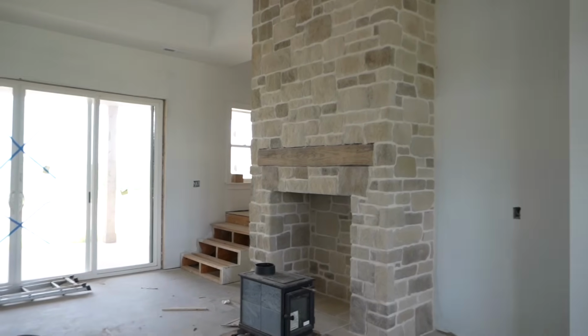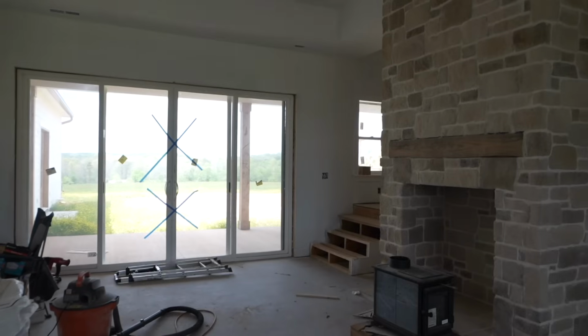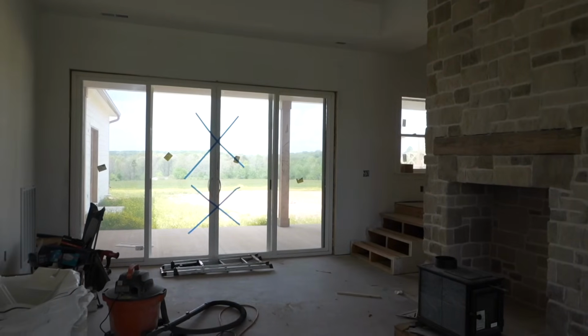Now, one of the things that I do need to get new is window treatments for our large windows that go out to the back patio.